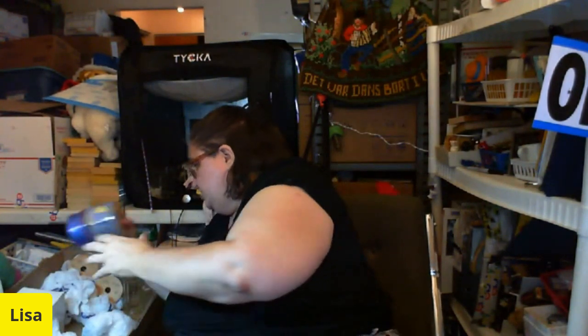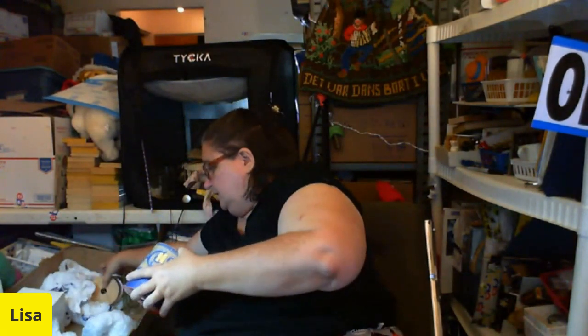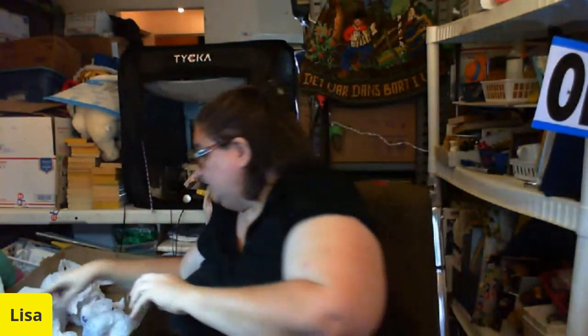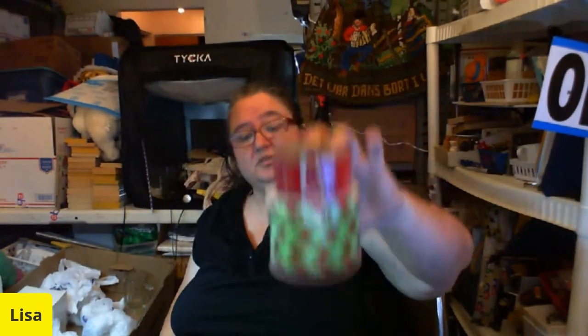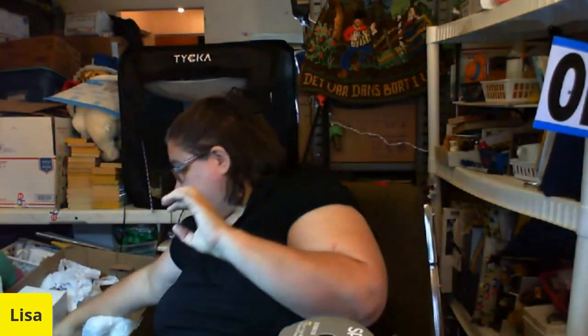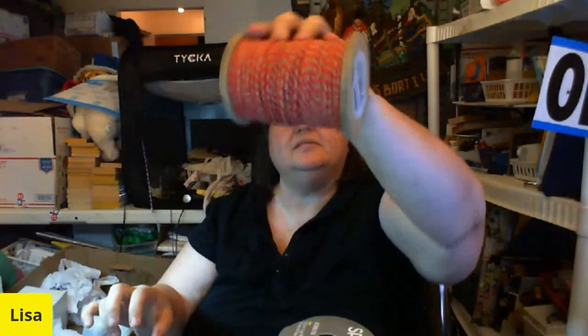I did get a bunch of crafting ribbon. Brand new. A lot of it's burlap, and people are really into doing that. And it's a pretty blue color. I got some Christmas ribbon that has wire in it. This one matches the other one down there. This is Christmas twine. People use that for ornaments and other things.